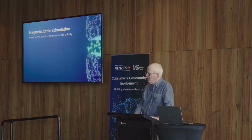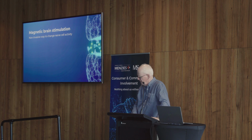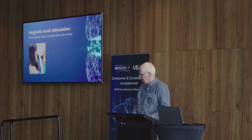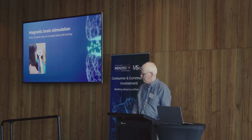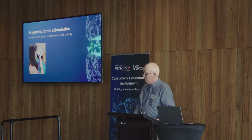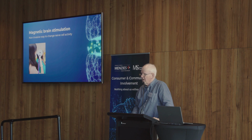Now, why magnetic brain stimulation? Why should this technique improve myelin? It's non-invasive, and it's a way to change nerve excitability. When you give people magnetic brain stimulation, you're stimulating all the nerve cells within the region where you're giving the stimulation. We do this by using a coil, as you can see demonstrated here, over the vertex of the head. We can do that on both sides. We can do it on any part of the brain, and this coil can deliver stimulation at varying levels, sometimes to the point of being intolerably high. But what we tend to use clinically is stimulation which is not really detectable by the person.